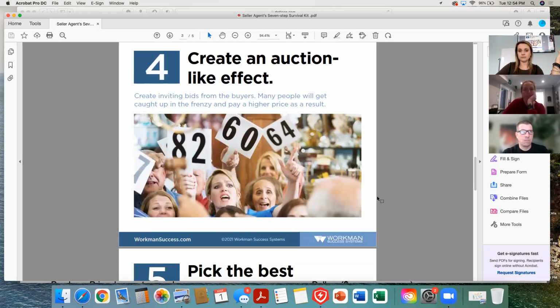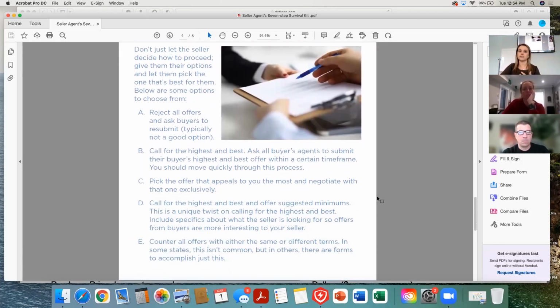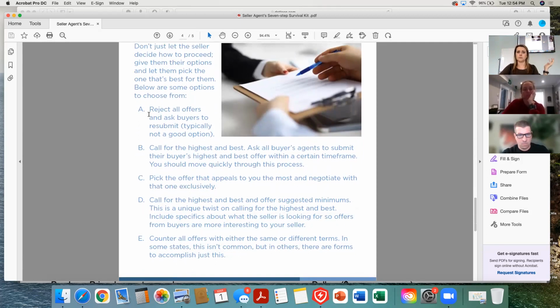Then you create an auction-like effect with multiple offers, where you put in your remarks what it talks about down here. So the options: pick the best negotiation option for the seller. A is horrible: reject all offers and ask the buyers to resubmit. Option B says call for the highest and best. Ask all buyers' agents to submit their buyers' highest and best offer by a certain time, say by 5 p.m. on Sunday evening, with the seller choosing the best offer on Monday. All agents will be notified by Monday evening, but then stick to it.